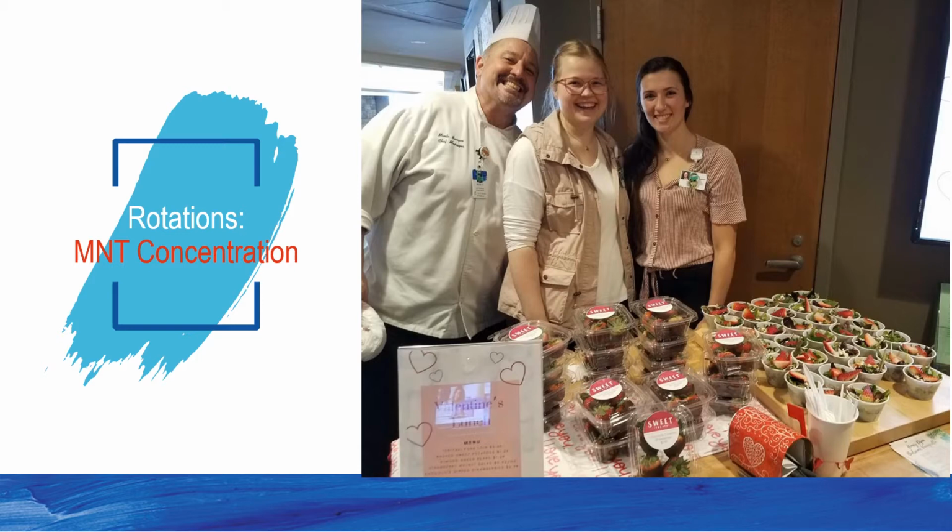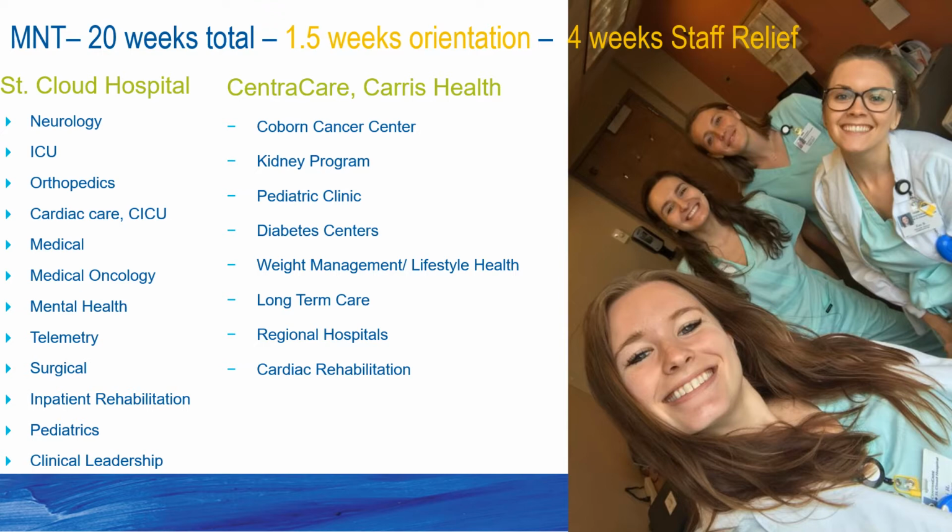So let's get into the rotations for the MNT concentration. Medical nutrition therapy rotations within the MNT concentration consist of 20 out of the 38 weeks of the program. We have 1.5 weeks of MNT specific orientation. At the end, there are 4 weeks of staff relief. Most of the rotations take place at the St. Cloud Hospital. You can see listed the various units within the hospital that interns will have rotations in. Not every intern is able to spend time in each unit, but at least most of those units for each intern. And then on the right-hand column, there is a list of the clinics and long-term care sites that interns will rotate throughout CentraCare and Caris Health.